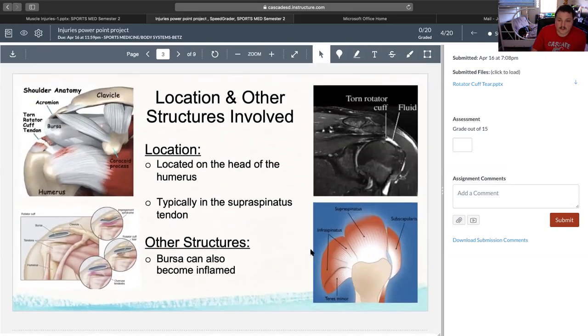So here's some really good pictures here. So here's our 4 rotator cuff muscles. If you're trying to throw a baseball or throw anything, you're using rotator cuff muscles. Located on the head of the humerus, typically in the supraspinatus. Again, here's these bursas also that are on there. I think that's a cool one to include. Something like impingement syndrome too, these bursas help to prevent that. Oh, look, here's a picture of impingement syndrome. Again, that bursa is helping to relieve friction.